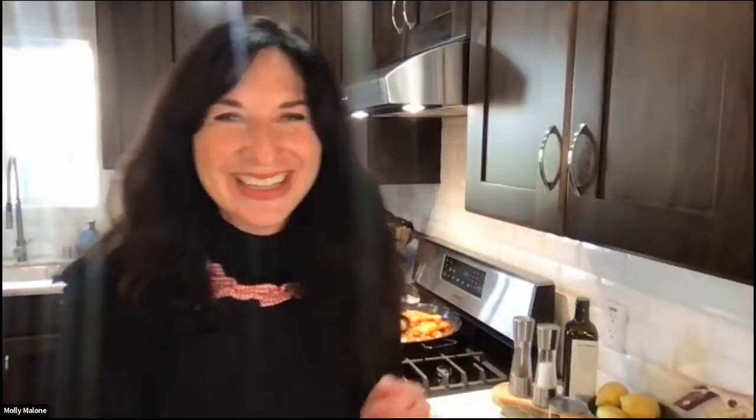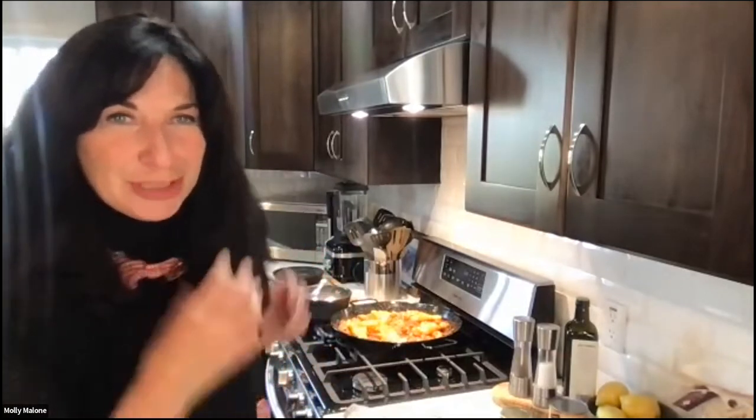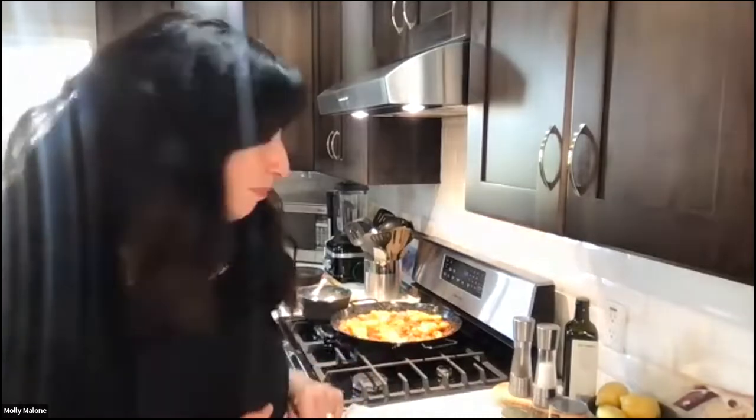Maybe it's just that, you know, the paella gods and goddesses want you on your own. All right, meat is cooking. The caldo, the chicken broth, is warming up.